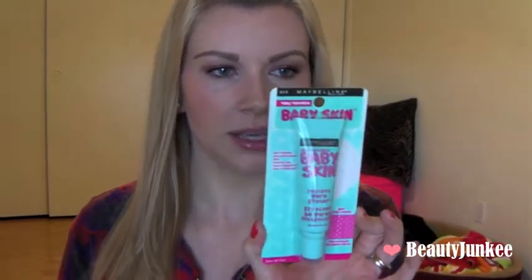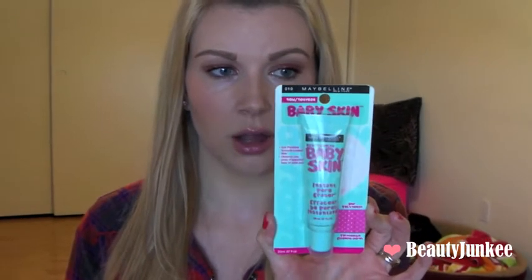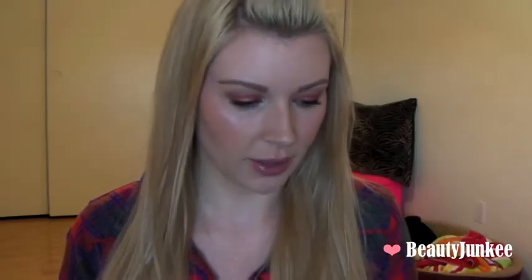Next is something I've been kind of on the hunt for a while now, and this is the Maybelline Baby Skin, so I finally found it, obviously. It is the Instant Pore Eraser. On the back it says, instantly blurs the look of pores without clogging them, transparent gel formula smooths on clear, smooths and refines skin's appearance. So I'm really excited to try this because I haven't tried any new primers in a really long time, so I'm excited to see how that works.